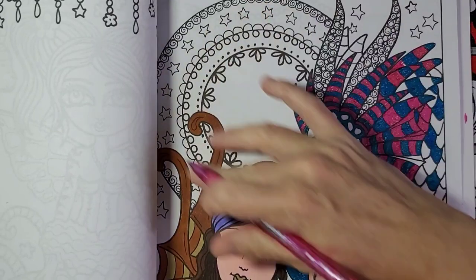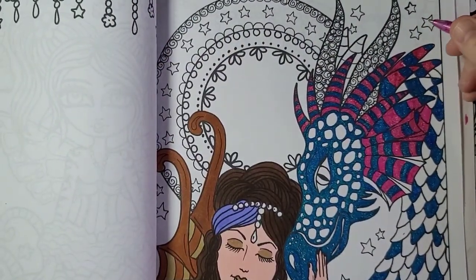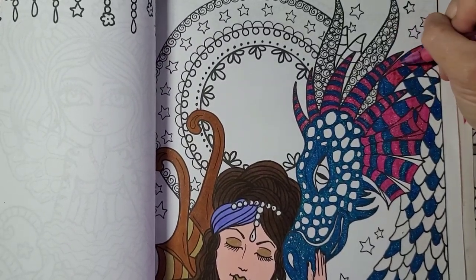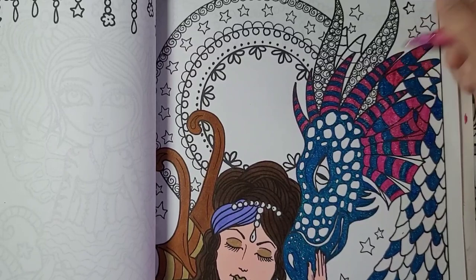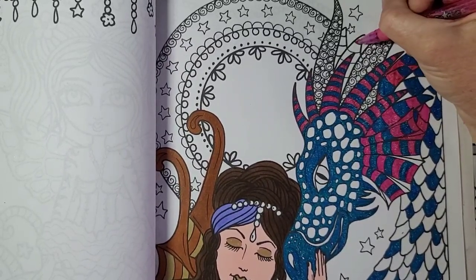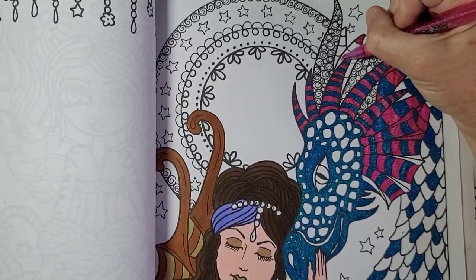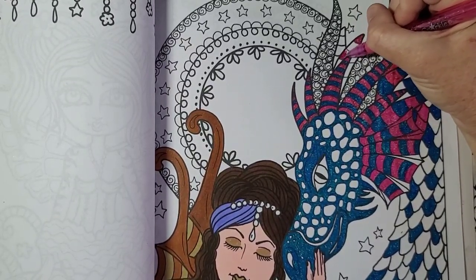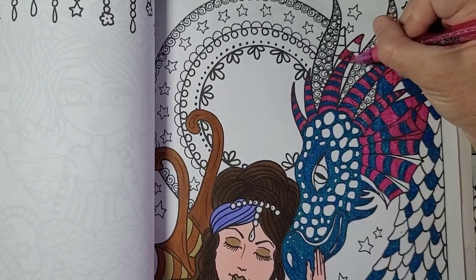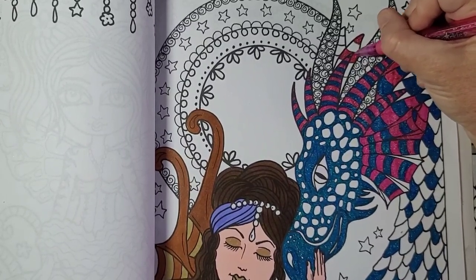Not sure how I'm going to color this part here, this round part. But it is part of the dragon, so I have no idea. I hate to use that much gel pen, but I might have to since I've already started it. Don't really want to use the metallic pens on this. I want to use Sparkle Pops.